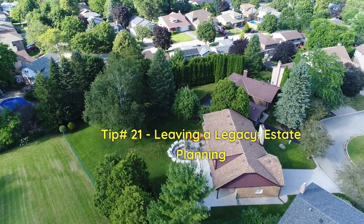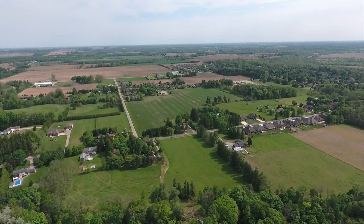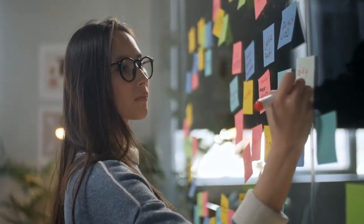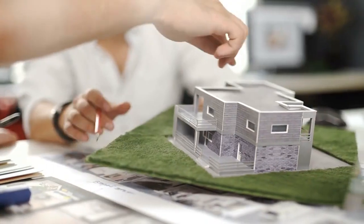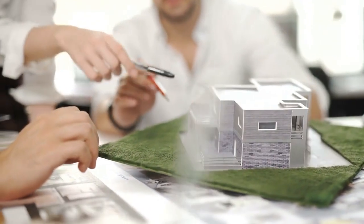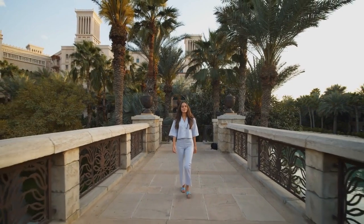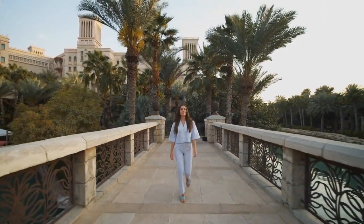Tip number 21, leaving a legacy, estate planning. Last but not least, we'll explore the world of estate planning. Planning for the future includes protecting your loved ones and ensuring your financial legacy lives on. Estate planning involves making decisions about how your assets and belongings will be distributed after your passing. By having a clear plan in place, you can protect your loved ones from potential conflicts and uncertainties that may arise in the absence of specific instructions.